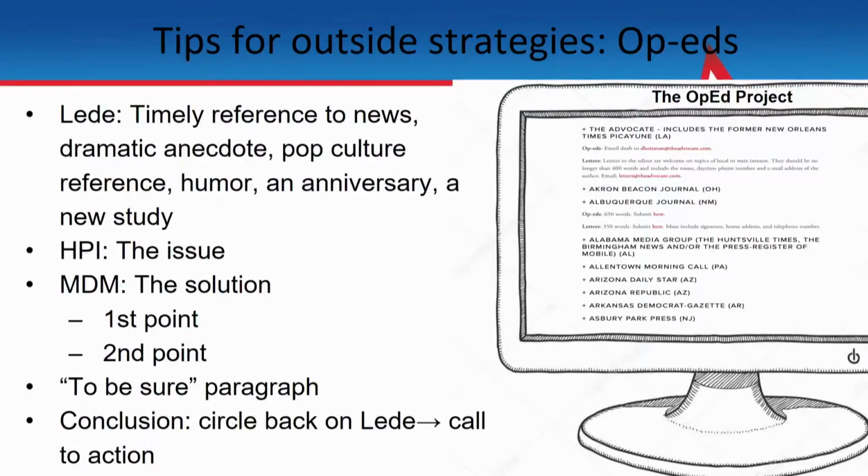So next we'll talk about some outside strategies. Op-eds. I have not written any op-eds, but to do this talk, I did some research on what you actually need to do. And similar to what we're talking about, there's a structure. The first part is your lead. That's your kind of hook where you catch them. It can be a timely reference to a news article. It could be an anniversary, so an anniversary of a drug discovery. It could be a new study that just came out that you want to talk about. And oftentimes they're pretty funny. They can have pop culture references, really just grabbing that attention.